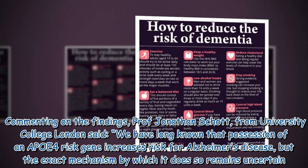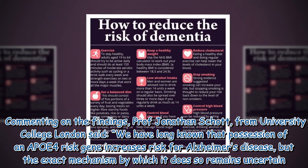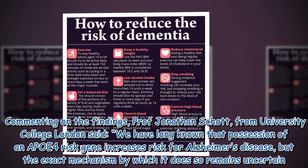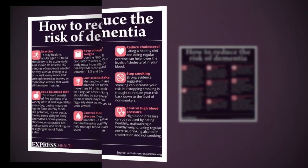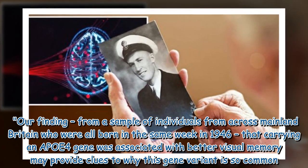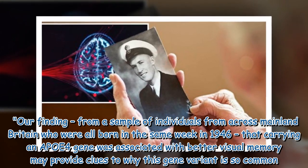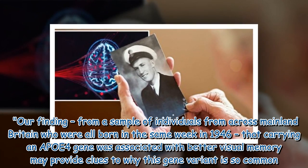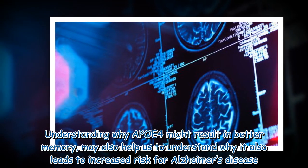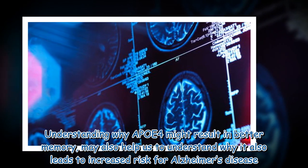Commenting on the findings, Professor Jonathan Schott, from University College London said, "We have long known that possession of an APOE4 risk gene increases risk for Alzheimer's disease, but the exact mechanism by which it does so remains uncertain. Our finding, from a sample of individuals from across mainland Britain who were all born in the same week in 1946, that carrying an APOE4 gene was associated with better visual memory may provide clues to why this gene variant is so common. Understanding why APOE4 might result in better memory may also help us to understand why it also leads to increased risk for Alzheimer's disease."